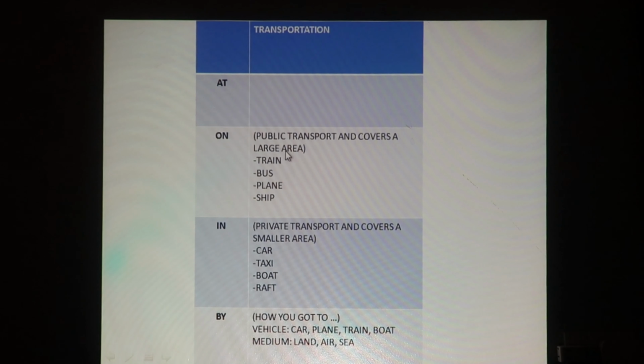So on is usually classified as a preposition used for public transportation, while the other one, in, is used for private transportation. And the other criteria is that on usually is used to describe a large area or part of the transportation that you are on, while in describes a transportation smaller or an area wherein you cannot stand or walk around.